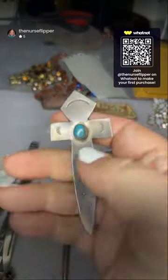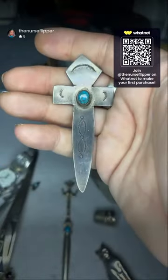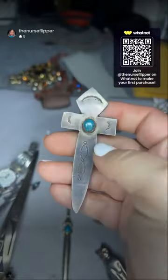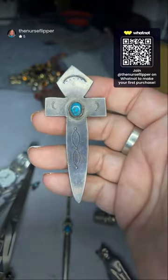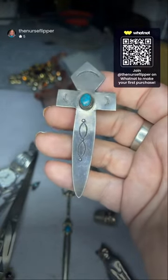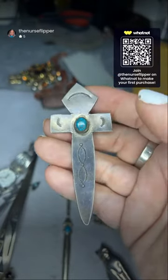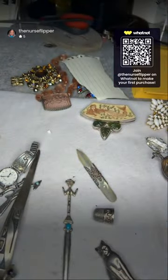Oh, this is another letter opener. Look at this sterling and turquoise letter opener. That one is cool. This one I could start at 30. It's all sterling silver. This one's nice. Run it? Okay. Hold on.